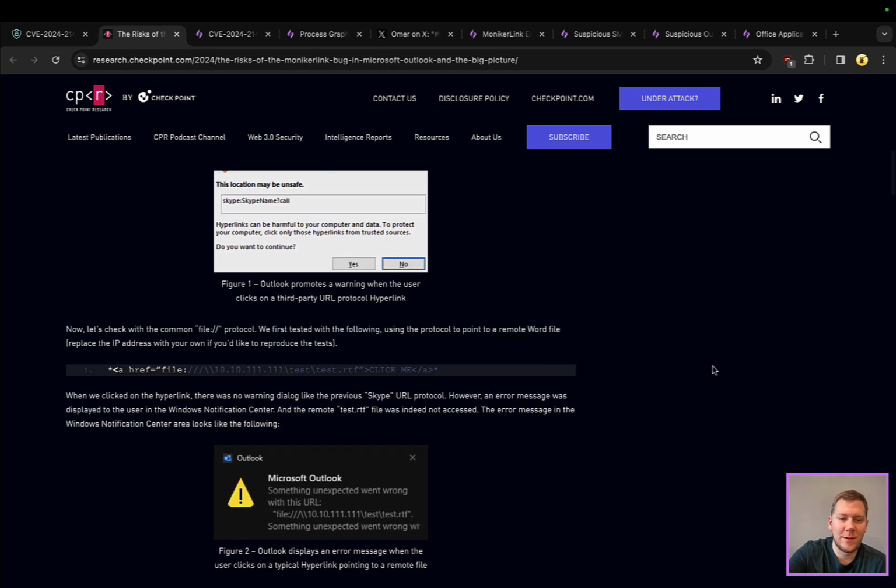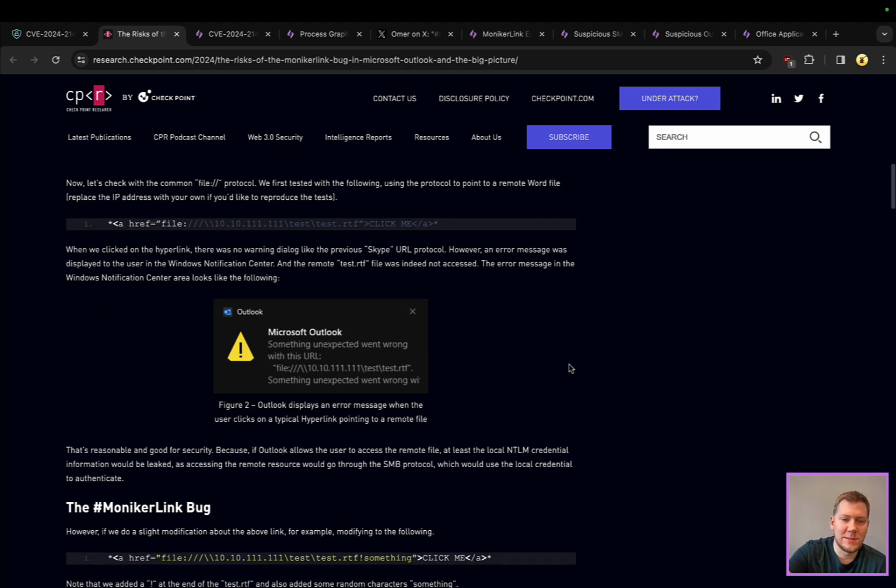And there are some other ways that this can be used. So, using the file URL handler, we can access a remote file. In this case, it's going to be on an SMB share. And there was something interesting that was seen when they were doing this research. So by default, the file URL is going to say, hey, something's wrong. There's a problem. I can't access this. Again, it's a good kind of security thing.